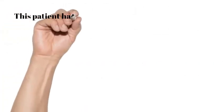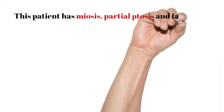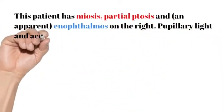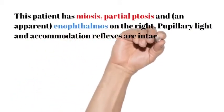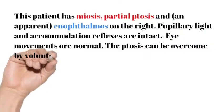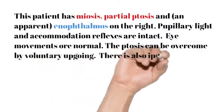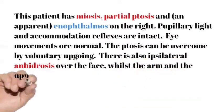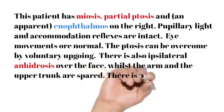Case presentation. This patient has miosis, partial ptosis and anophthalmos on the right. Pupillary light and accommodation reflexes are intact. Eye movements are normal. The ptosis can be overcome by voluntary upgaze. There is also ipsilateral anhidrosis over the face, whilst the arm and the upper trunk are spared.